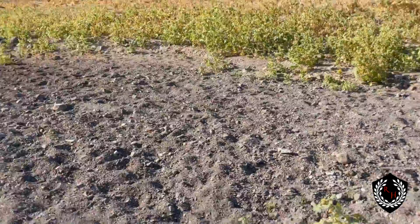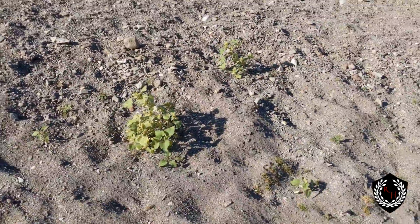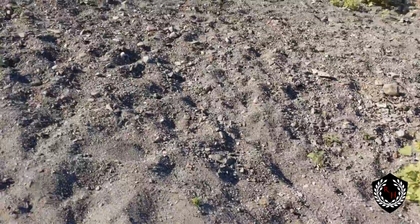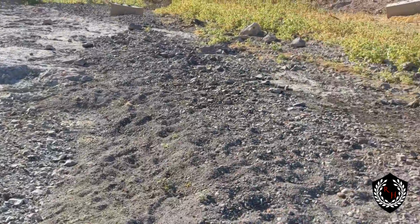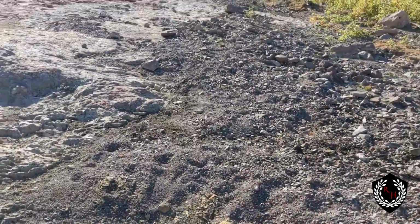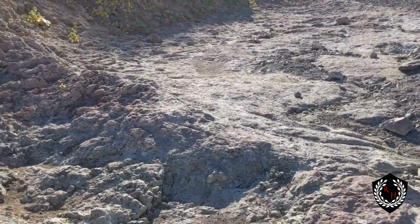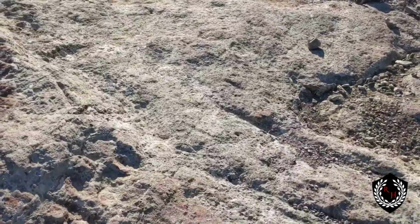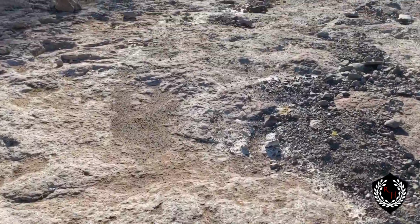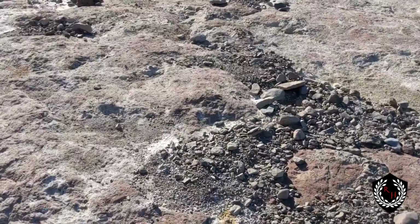So now we're getting to some more of the finer sand. This is more of where you would find the water. But this area is far from non-contact. I mean, you got a lot of people hiking the trail. Clearly a lot of animals out here. Looks like we got some granite mixed with some sort of redstone out here. Go ahead and climb up here and crawl around a little bit.